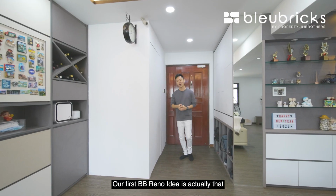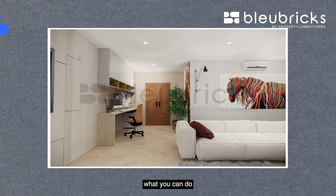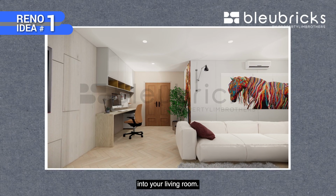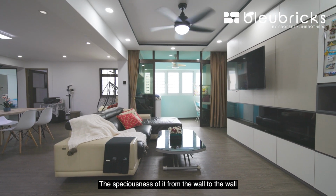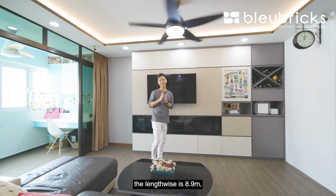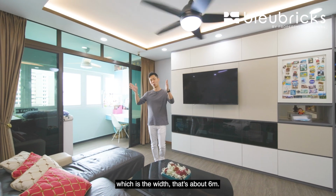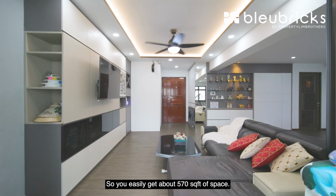Our first BB reno idea is actually that if you do not require this secondary storage space, what you can do essentially is to hack this down so that you have got a bigger space leading into your living room. Coming to this living space itself, the spaciousness of it, from the wall to the wall, the lengthwise is 8.9 meters, and of course from the bomb shelter to the windows, which is the width, that's about 6 meters. So you easily get about 570 square feet of space.